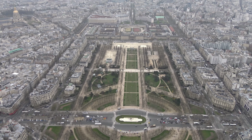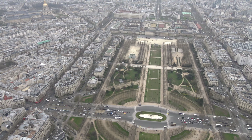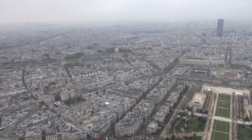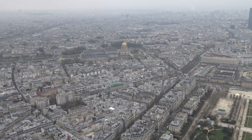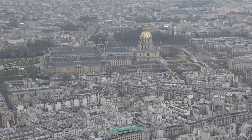Right, again from the top deck, the Champ de Mars area. And over towards the Invalides.